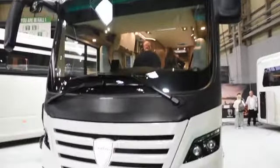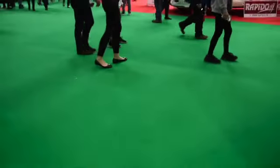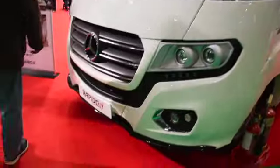The Morello Palace. I have no idea. Is it viewing by appointment only? It's cute to have a look in, no, I'm not telling you that much. The Rapido.